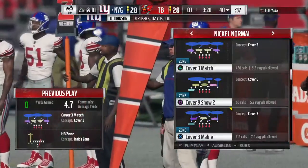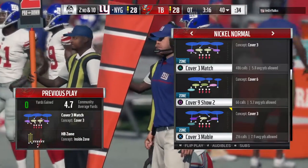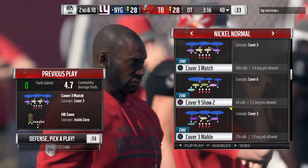And for one of the few times here today, this run's not going to go anywhere. Officially no gain on the play, and it's second down.